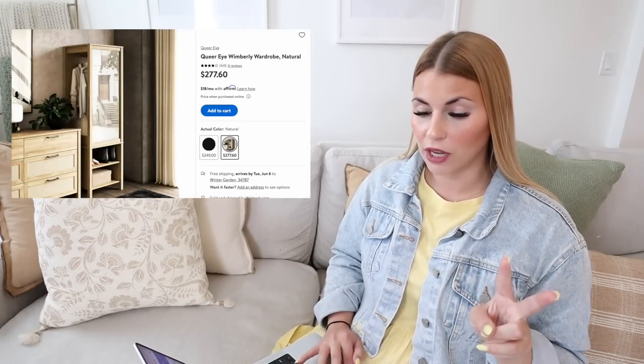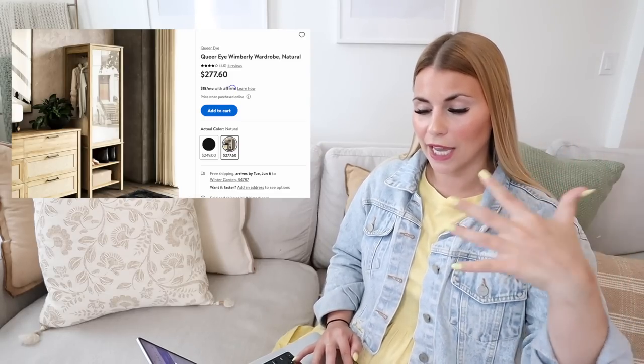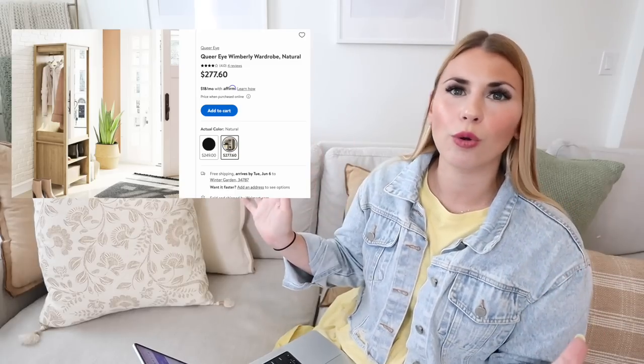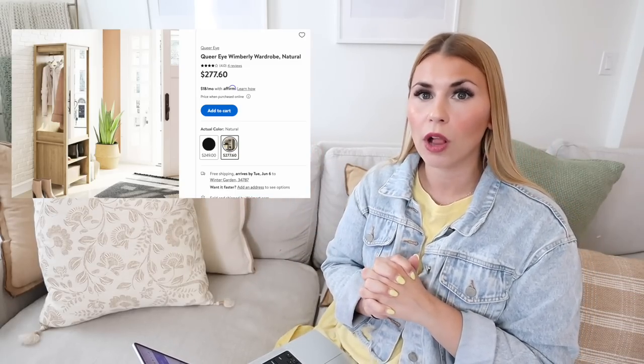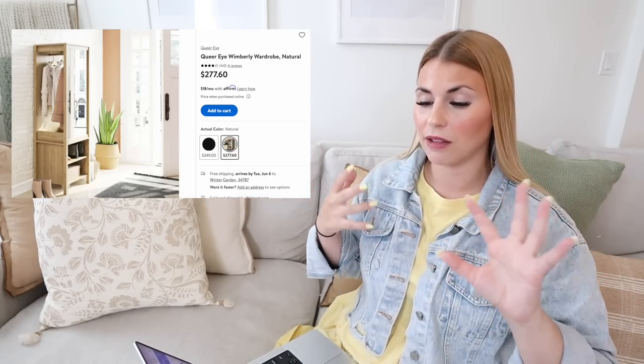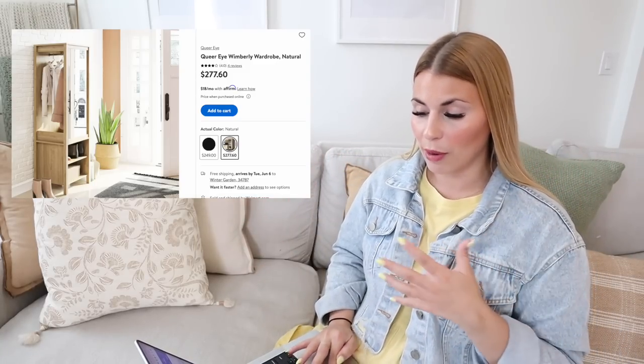It comes in two different colors. This is great if you need a storage solution. It's basically a place where you can hang coats. It's like a portable coat closet, because honestly I feel like so many homes these days don't have a coat closet. So this is a really nice, aesthetically pleasing, nice to look at piece of furniture that will solve that problem for you.